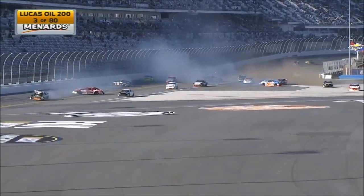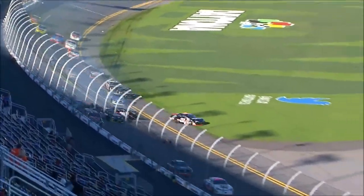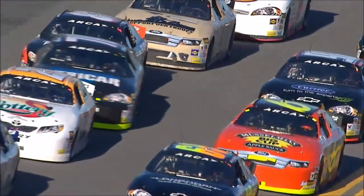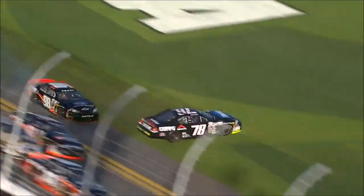It all started when the 78 of Cole Powell got turned sideways to the inside. Don't know if he had any help. Maybe it turned him sideways right into his teammate, the 98 of Gus Dean, that pushed him back up the racetrack right in front of the pack. Boy, it almost looked like there might have been a little bit of contact right there to turn that 78 sideways. If there would have been an opening down to the inside, he probably would have got away with it, but not this early in the race.